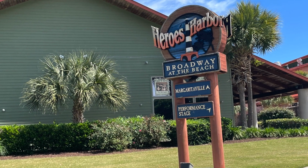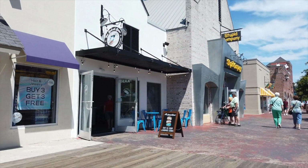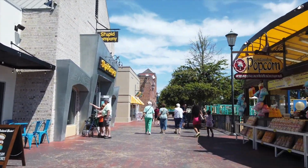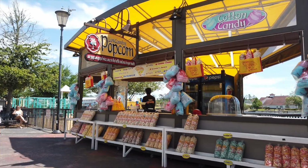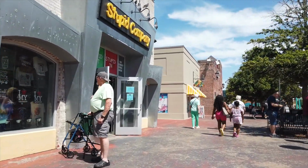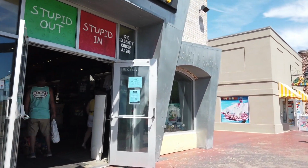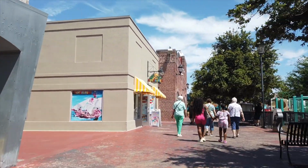If you have been to Myrtle Beach or you're going to Myrtle Beach, Broadway at the Beach has a lot of different things like the Sea Aquarium. But it also has some great shops, places to get food, and some great things you're going to want to view. And I am going to let you enjoy the walk and see all those places.